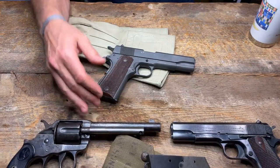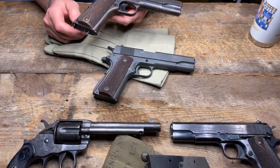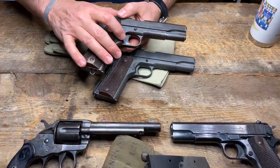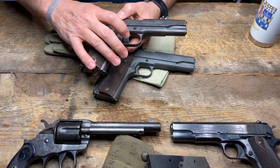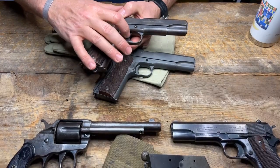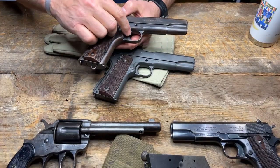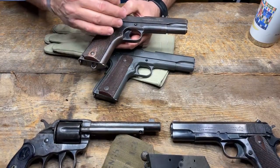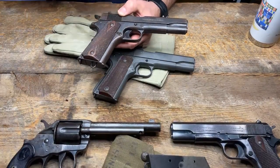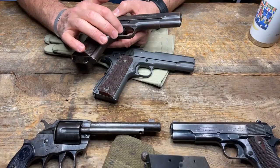Interesting point: all the ones that are on the screen now are all government issue. So, Bill was telling me about this. This was actually pretty darn hard to make, even for its time back then, because it's all one piece, and recoil energy can make this trip the sear. So they have to get this just right. That's why a lot of people use the aluminum ones now. But that's not an easy piece to make.